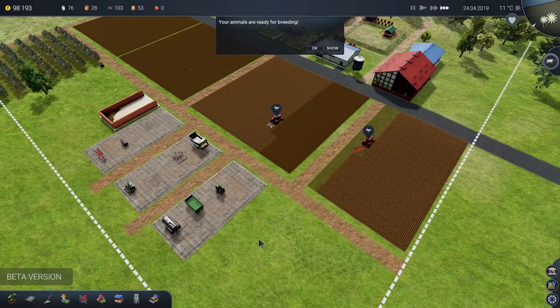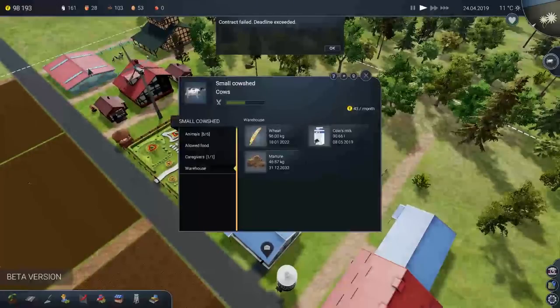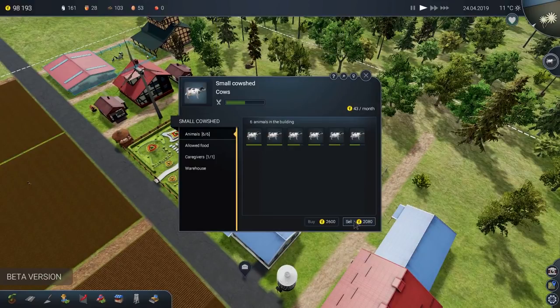Do I need another tractor? Oh, hang on. It's making beep boop noises at me. What does that mean? Call the inseminator there. Yes. Do we have any more cows? Six. Oh my goodness. We've got some cows. Yes. So now we could sell.